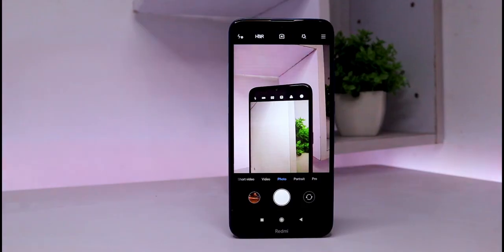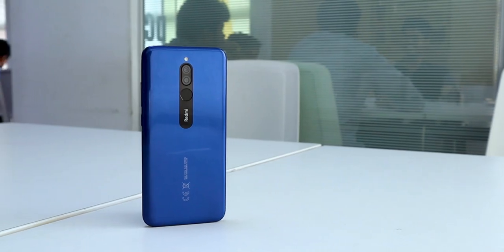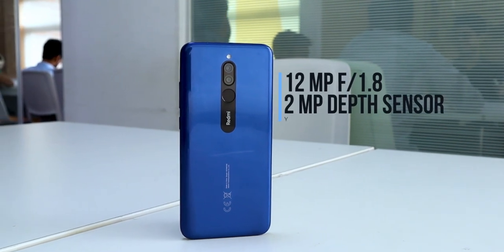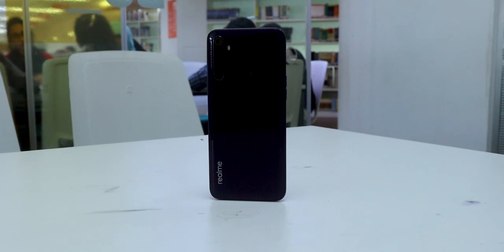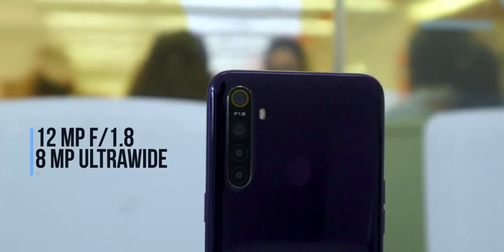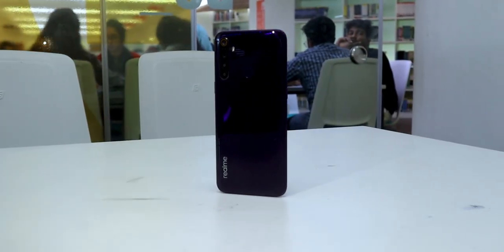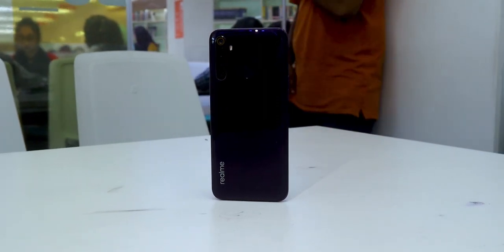Now it's time to talk about the thing that probably matters the most for a lot of people, the camera. So the Redmi 8 has a dual camera setup at the back, which offers a 12MP f1.8 sensor and a 2MP depth sensor. On the other hand, the Realme 5 has a quad camera setup at the back, which includes a 12MP primary shooter, a 8MP ultra-wide shooter, which everyone would like to have in their phone nowadays, and a 2MP depth sensor and another 2MP macro shooter.